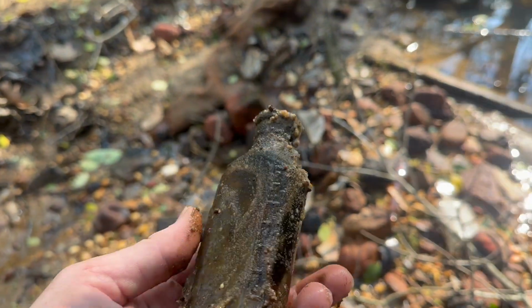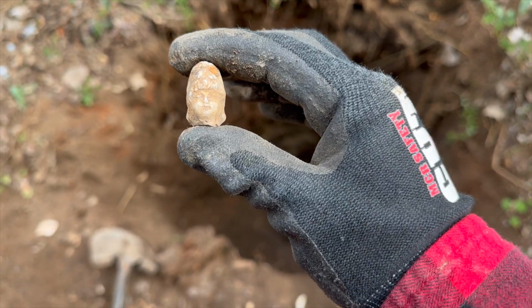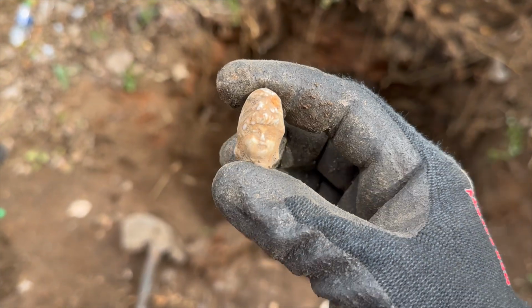Speaking of which, while we were digging in that 1870 site, Clayton found a really cool doll head. Check this out. Clayton just pulled this doll head out. Look at that. She's got a very fancy hairstyle going on.